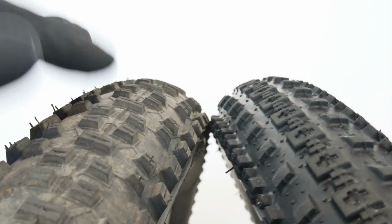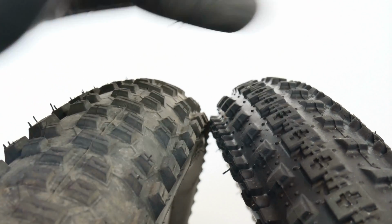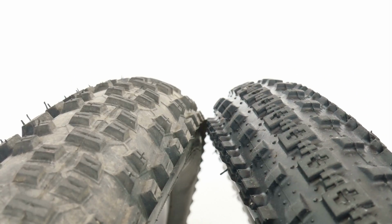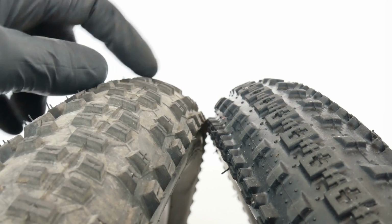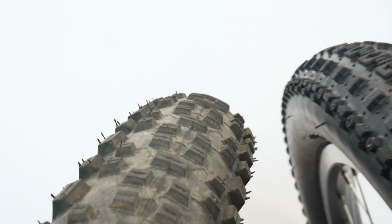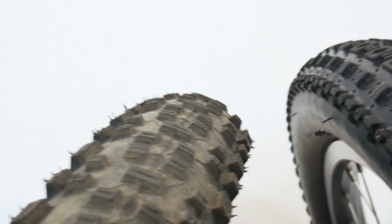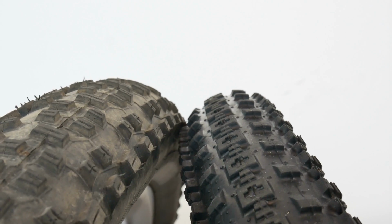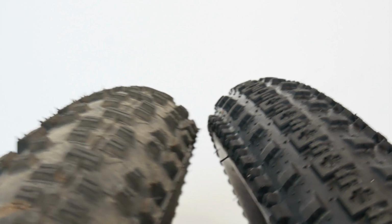It's not that easy to say, oh, here we have the central knobs linked to each other and not really flexy, so we have better rolling resistance. I'm not sure about it, because this profile shows you how nicely this tire will go. You can see it changes: we have 2 knobs, 1 knob, 2 knobs, or actually 4 knobs and 1 knob. Here is just like that. So you have to try it out in the terrain you are riding.